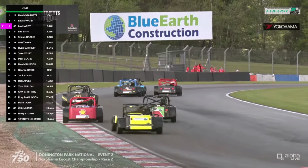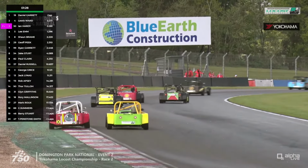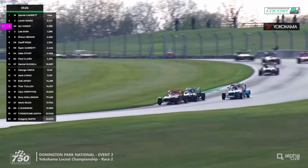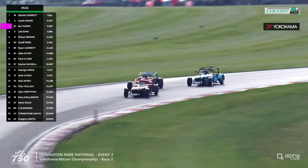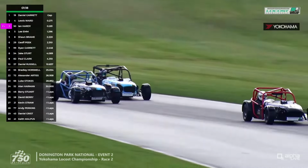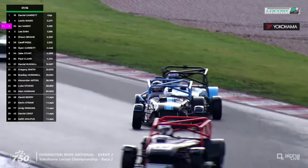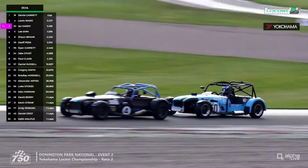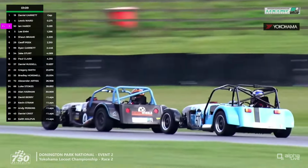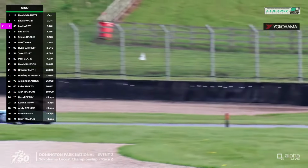He's just taken the lead as well in that bright blue car, but he's lost it again by the time they get to Hollywood, because back through has gone Daniel Garrett. It's exceptional racing this. This is what we hoped for from the Yokohama Locost Championship this season. Oh, Silverstone next. That's not good for the heart, is it? So they turn their way through Old Hairpin and head uphill. Yes, it could be quite extraordinary.